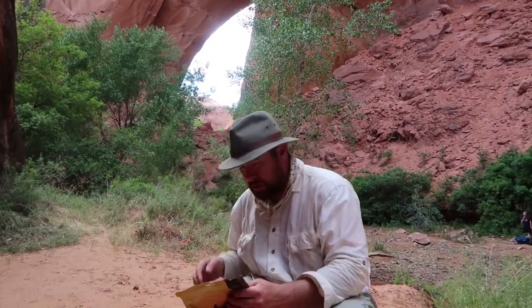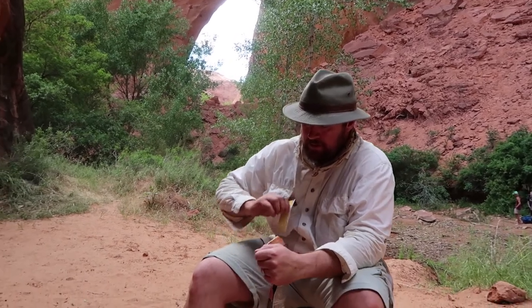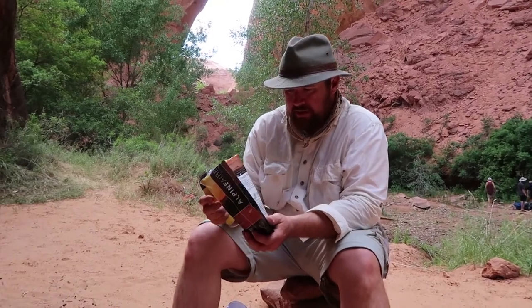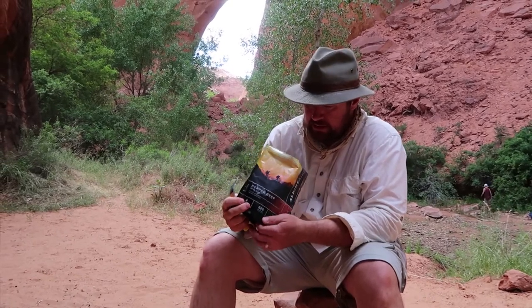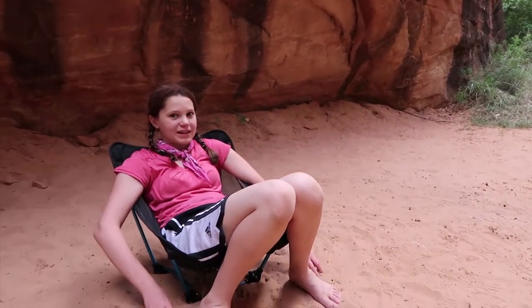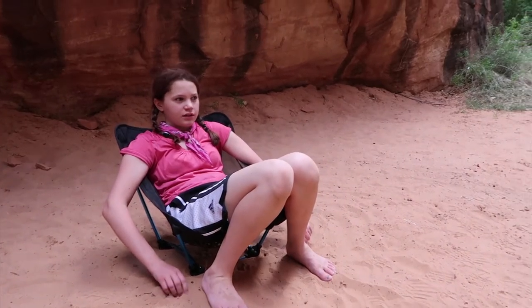Dad's got my seat under the arch. What brand is that? Alpine Air. Alpine Air. Pepper beef with rice. Does that mean it has peppers or it's spicy? Spicy. So good. Oh, good thing you took that.